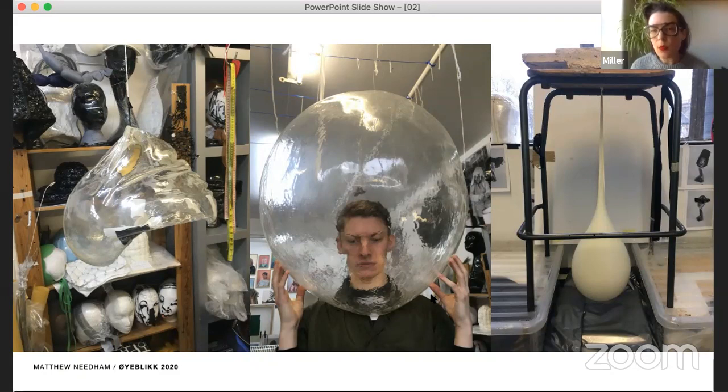At that time, Matthew found that the balloon was very significant in his concept for his collection as a whole, and it was something that kept reoccurring in his research material that we kept working with. So it was an obvious thing to take forward, which is where the balloon came from.